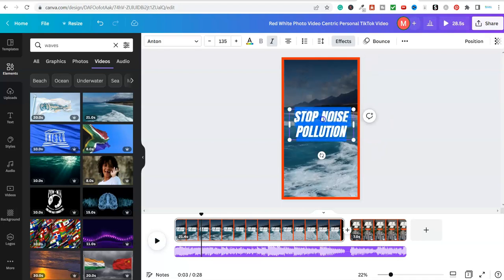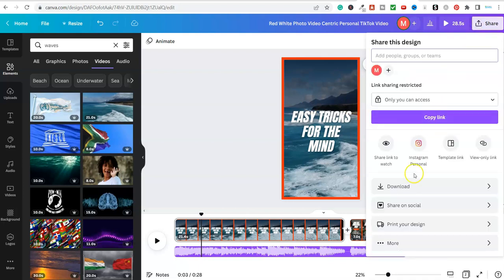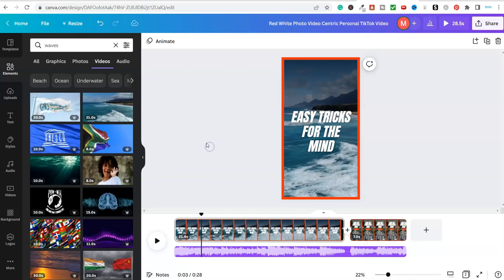But if I obviously want to change this here, we'd just type in easy tricks for the mind or something like this. Basically, we'd put our text in here. And once we're happy with this, all we do is we come up here, we click on share, and then we download that video, and it's done. How long did that take? Didn't take long at all, did it? It's honestly simple and an easy method.